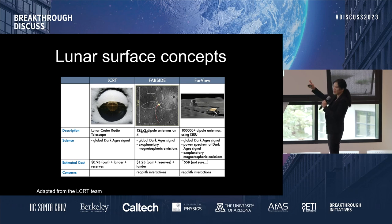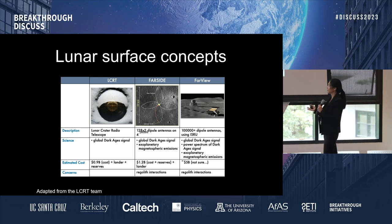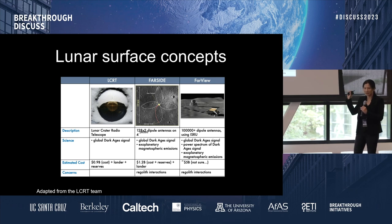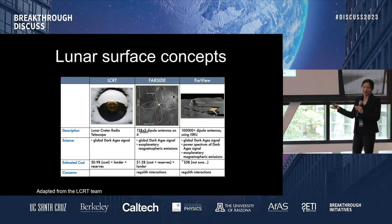Both the LCRT and Farside are basically considered the pathfinders of 21 centimeter cosmology from the far side of the moon. They are both, as a first step, looking for this global dark ages signal, as I mentioned earlier. We will basically be looking at the sky average signal as a function of frequency in the low frequency, and the cost is roughly about $1 billion or so.